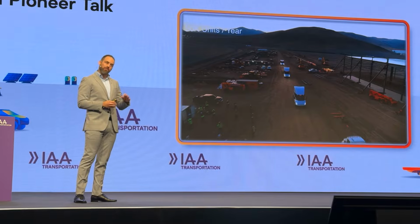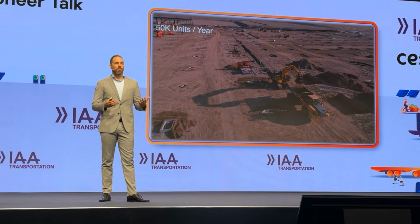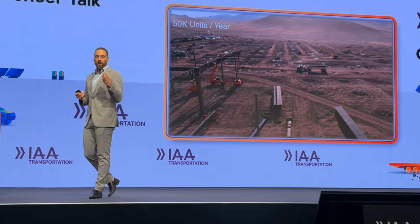Now, we are constructing a factory outside of Reno, Nevada, near one of our existing plants, that will be capable of building more than 50,000 units a year. We look forward to scaling production throughout 2026, and we see that Europe is the next market following the ramp in North America.